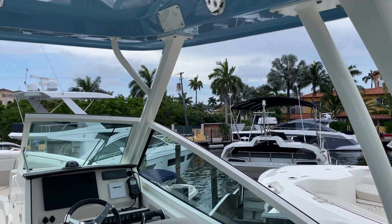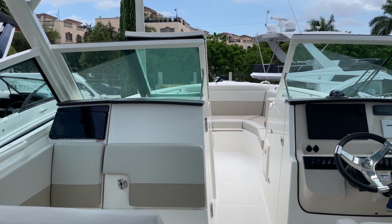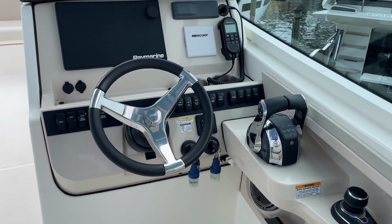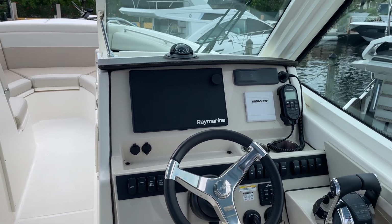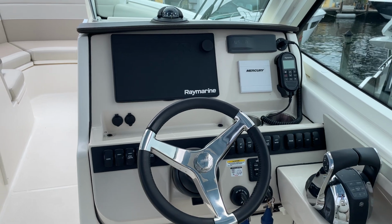Oh, beefy the hardtop is. I mean, the supports are just amazing. The boat performs like a center console. Here's your joystick system with Skyhook and autopilot built in. Nice marine electronics package: Fusion stereo system, Mercury VesselView, VHF radio, trim tabs.